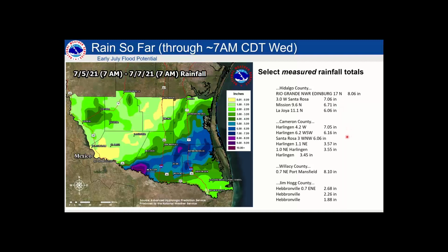In Cameron County, the west side of Harlingen was one of the bigger spots as well. I'm sorry, Santa Rosa should be under Cameron County, my mistake there. One report from Santa Rosa of 6 inches from our cooperative observer, again up to 7 inches on the west side of Harlingen, and at the Harlingen airport about 3.45 inches, so a pretty good gradient across the city there. The highest total we saw so far was near Port Mansfield with 8.1 inches as of this morning, and they picked up a little bit more again this afternoon.